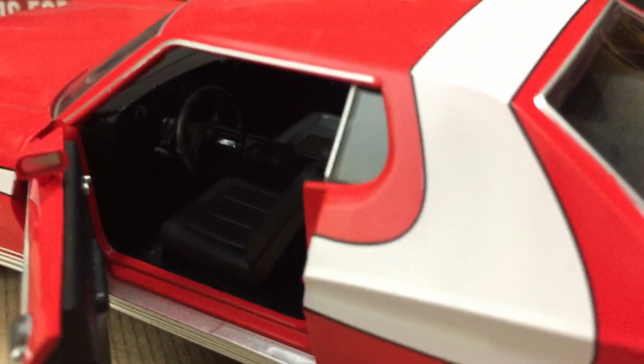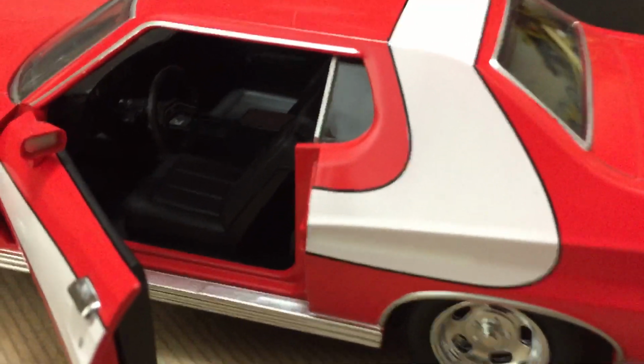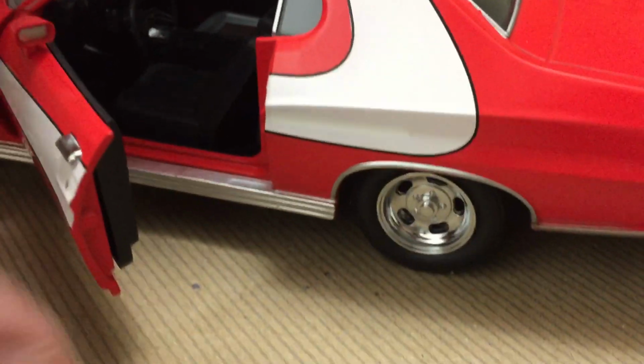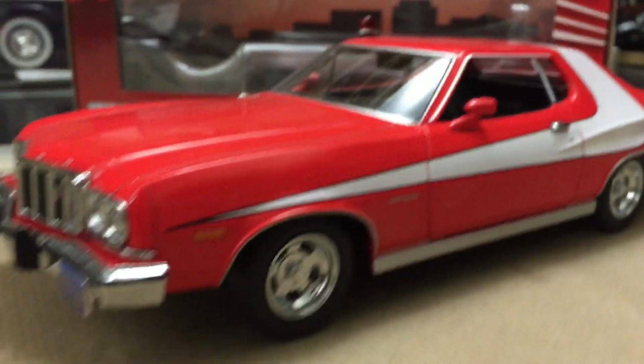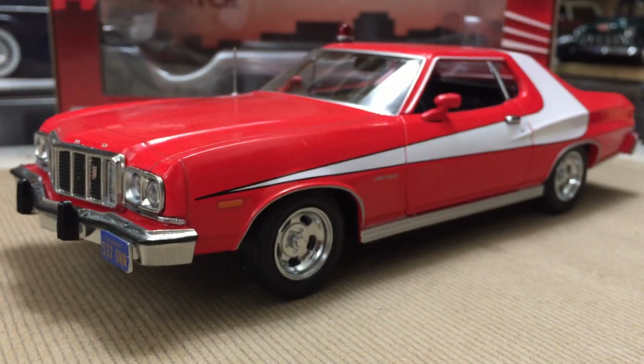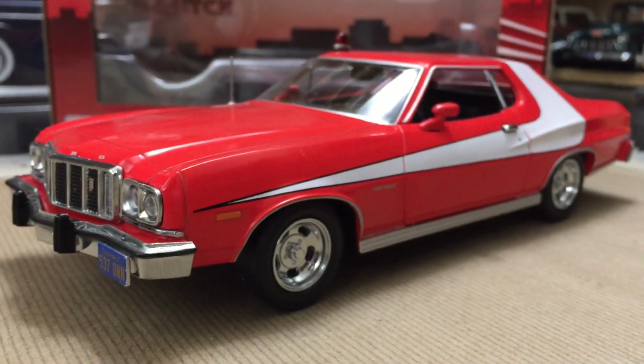Torino GT. Steering wheel. Very high and tiny. But it is the Ford two-spoke. Yep. There's your trim. Get a look at it here. There we go. Well, there it is. 1:24 scale Greenlight. This is their Starsky and Hutch Torino limited edition. Nice looking car.